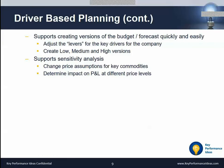When you do driver-based planning, it supports creating different versions of the budget and forecast more quickly and easily. So if you adjust those levers for the key drivers in the company, it allows you to create low, medium, or high versions, or do things like what-if analysis. And that also applies to sensitivity analysis, so that you can change your price assumptions for key commodities, for example, and determine the impact on the P&L at different price levels.